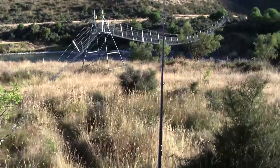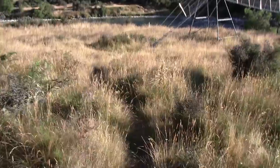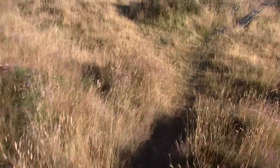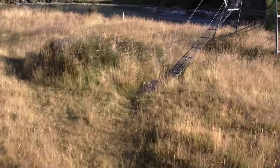But I thought I'd come and have a look anyway. You never know. I'm sure there's still fish here. And I tend to fish with the dry fly anyway, most of the day. So we'll just go see what it has to offer.